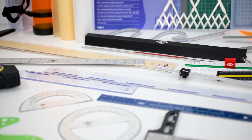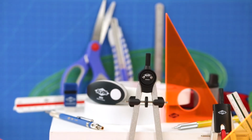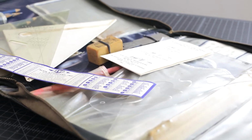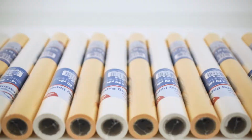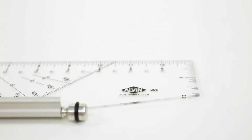Since 1950, Alvin & Company has been the premier choice for drafting tools and supplies. For 68 years, we've provided excellent selection and services to universities, colleges, secondary and trade schools from all over North America, securing our name as the leading provider of drafting, drawing, and art kits.